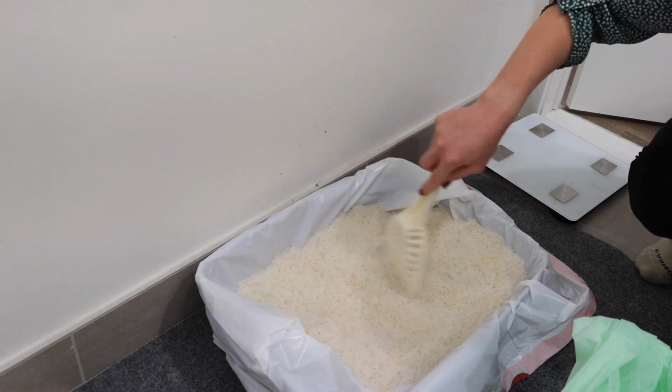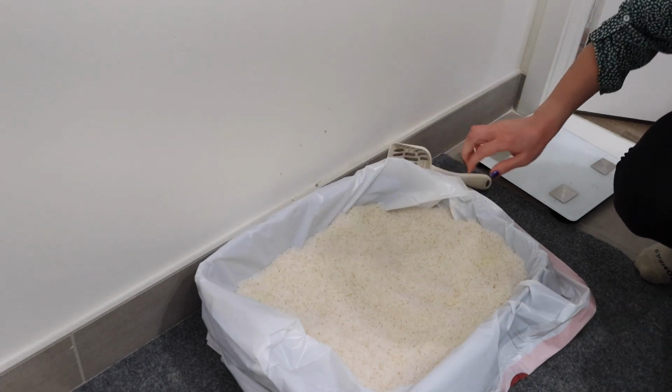I have to say, for the first 10 days of the 30-day trial, I was very impressed with the odor control. I barely noticed any odor. From about day 10 to 20, I started noticing a little bit more odor, but I still found that it could be controlled pretty well just by scooping and mixing up the cat litter every day. Once I was about 20 days into the 30-day experiment, I definitely noticed a more pronounced smell from the cat litter.